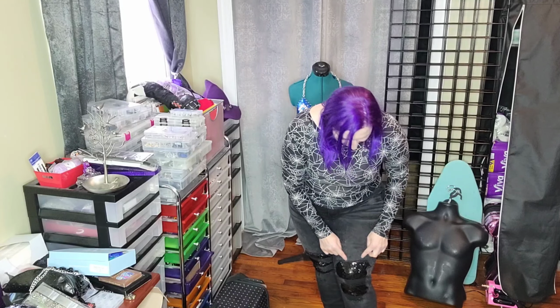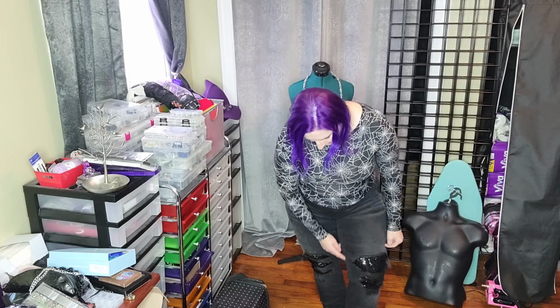But I wish they had sewn the top part down. But I guess they didn't want the stitch line, so they just sewed this into the side stitches. They didn't want that extra line. So that's fine, I guess. But that was really my only complaint with them. They are incredibly comfortable.